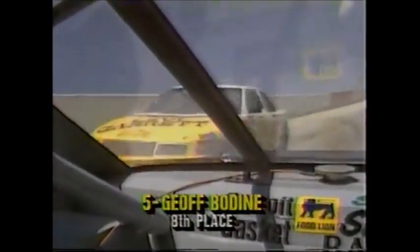So easy, doesn't it, Ned? Yeah, it does look so easy, but it's not easy. Now we look at Bodine from out the back glass of the Harry Gant car. Ooh, look at Bodine close right up on Harry on the outside. He's got position. Does Harry know he's there? That's the question. Bodine's got it. Yeah, he just motored right on by up there. Wow.